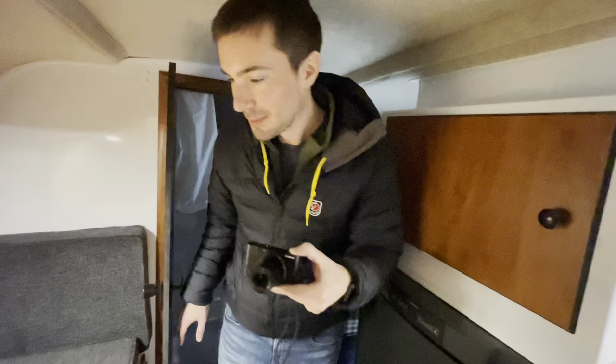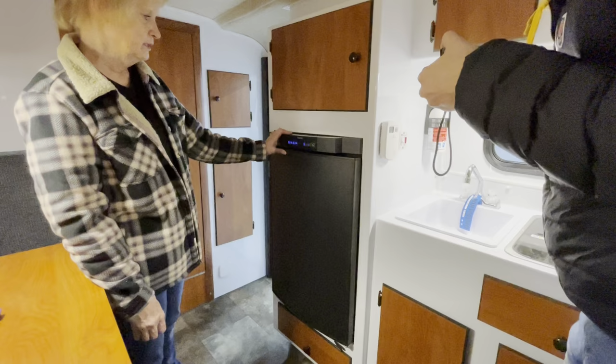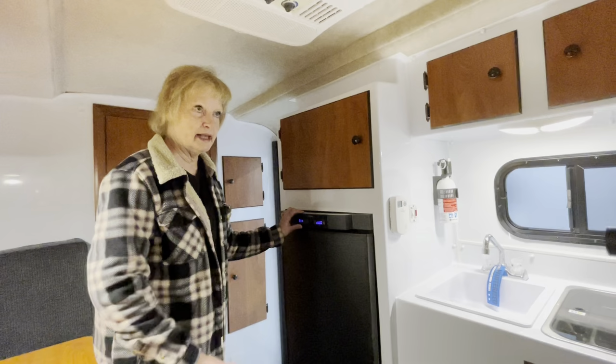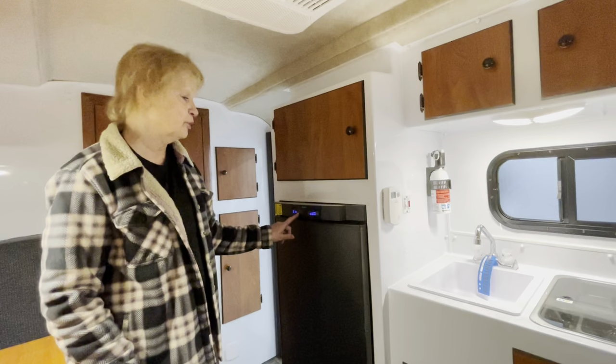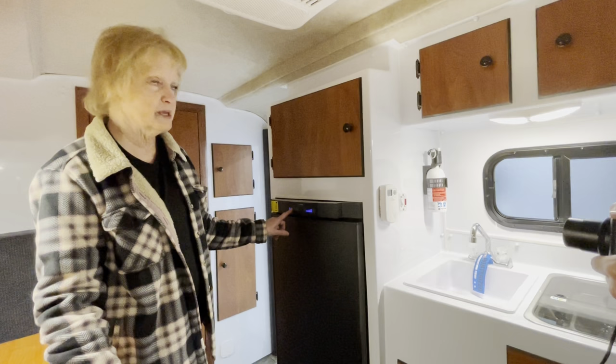Right here we have your refrigerator. Your power button is right here. To get your refrigerator cold, it's going to take 3 to 5 hours. What we recommend that you get it cold on is your plug-in, your electrical source. Your propane source will get your refrigerator cold, but that will use most of a bottle of propane. So it's always best if you can get it cold on the electric.